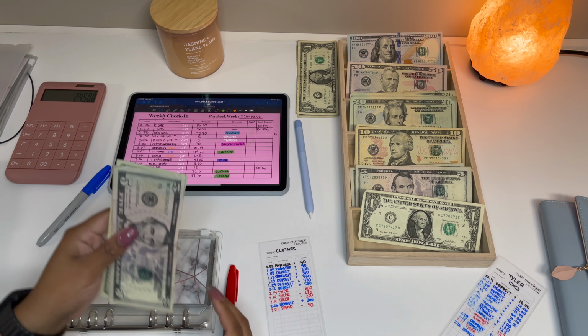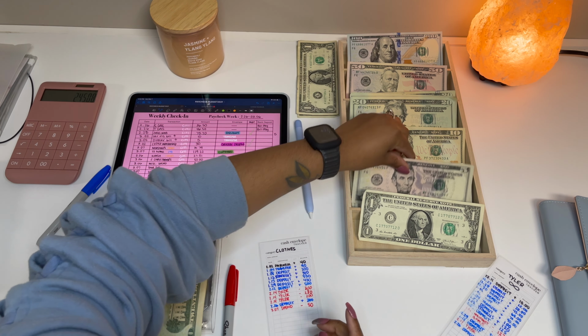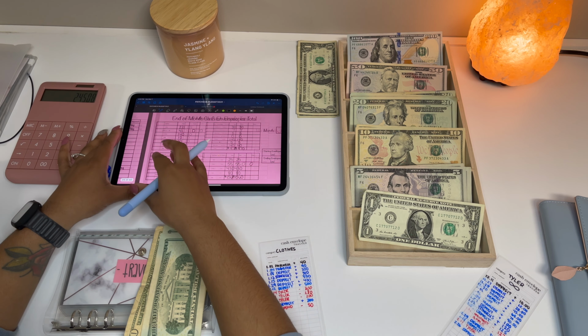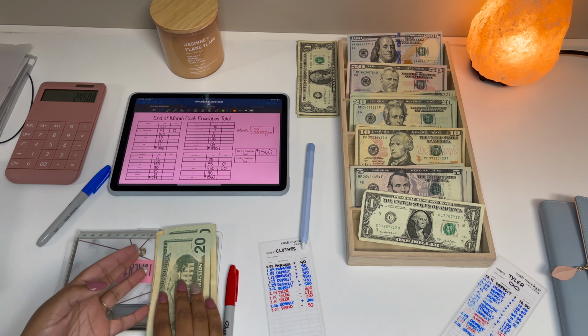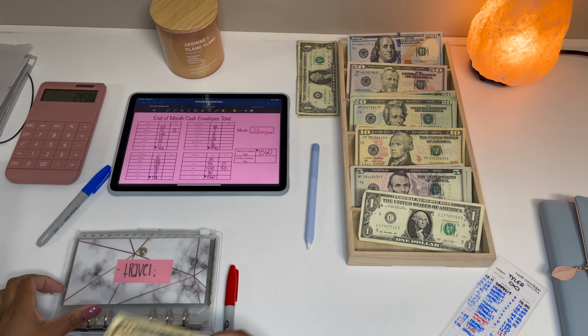I'm just gonna leave it at 50. 20, 30, 50. I'm just gonna leave it at 50 and put this 5 in here. That way I don't owe anything else. $2 is in clothes. I'm just gonna put that on here. So we had 430 in the beginning and now we're at 50 in there. I'll just put this back in clothes.